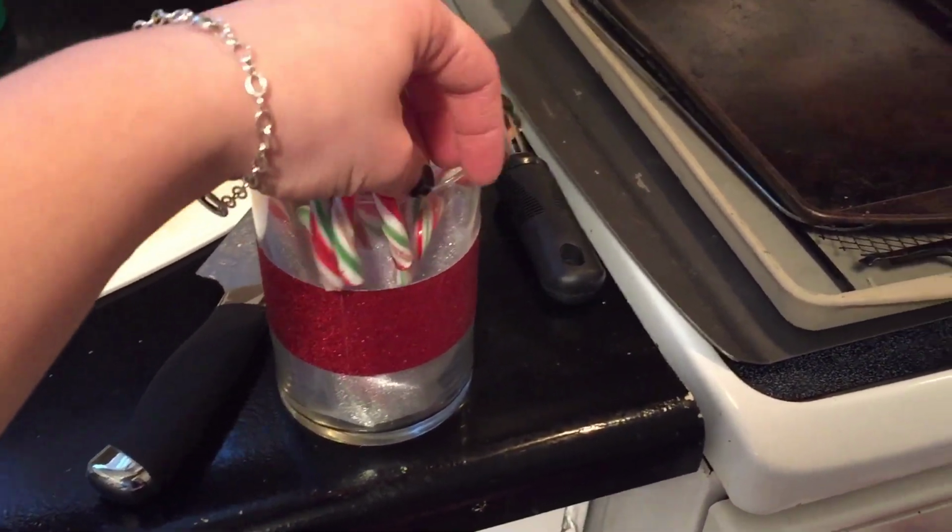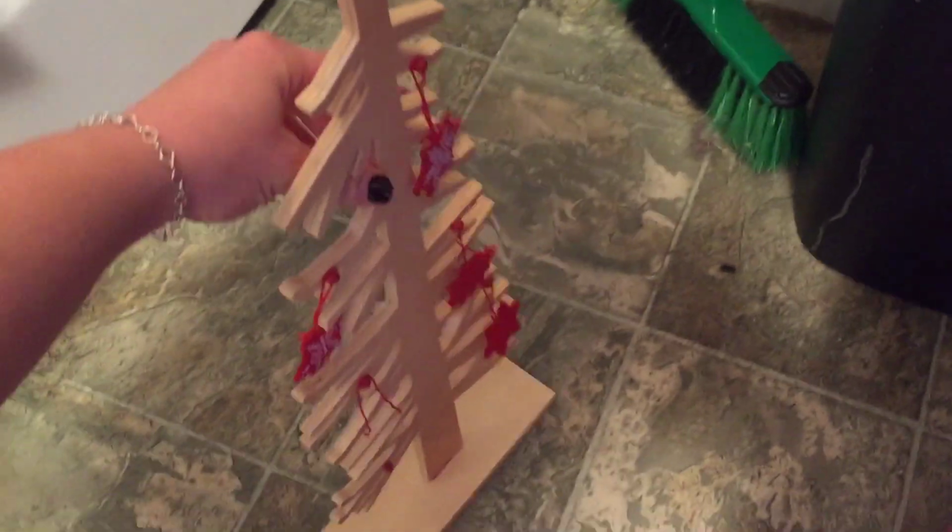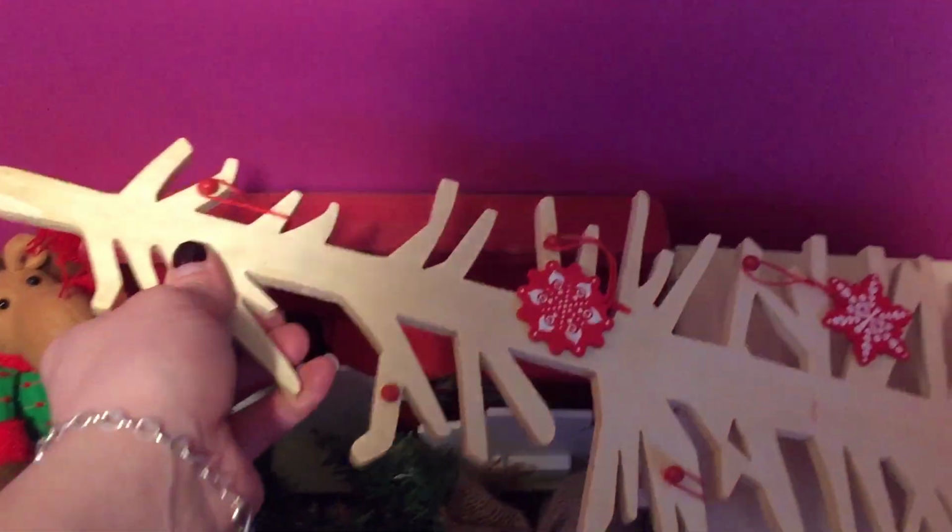Then in here, I have the same thing, just put the candy canes around. It's like a little decoration like that. Then these trees I got last year for a pretty good price, they're only like $5 really. And I put them on top of the fridge with these little trees here to make it a little foresty looking area.